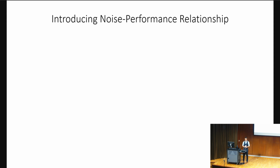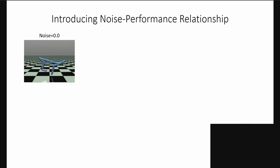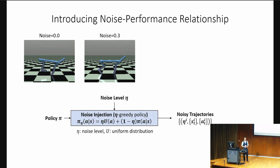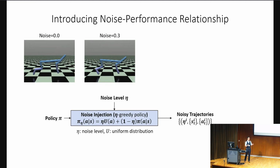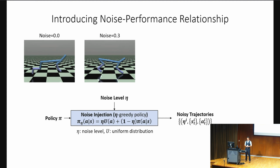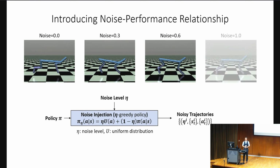To do this, I'm going to introduce the noise-performance relationship, building on some prior work by Daniel Brown, Scott Niekum, and others. Let's look at the reinforcement learning problem in MuJoCo of the half-cheetah, a cheetah-like robot trying to run in the 2D plane with no noise added to its joints. Let's add a little bit of noise, some uniform noise over its joints to make it jitter a little bit when it runs. Like if you've had too much coffee, it's going to be a little bit harder. And then let's inject more noise and more noise.